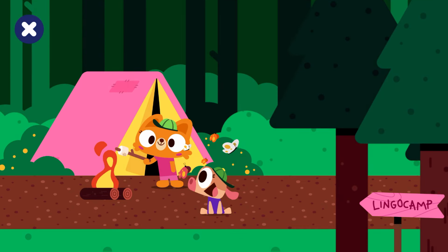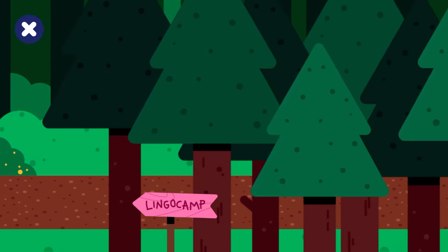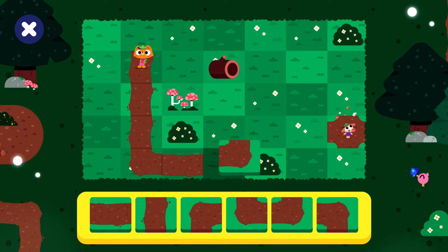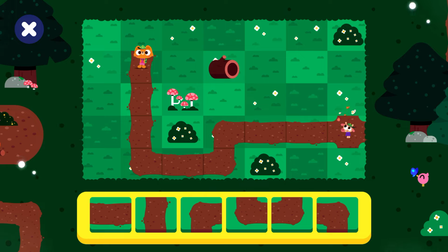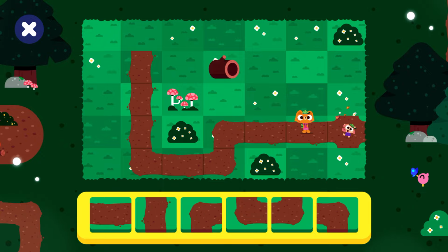Lisa and Cowie are having a great time by the campsite. Oh no! Cowie is running away alone! We should help Cowie! Build a path to where Cowie is. We made it! We rescued Cowie! Great work! Camp-tastic!